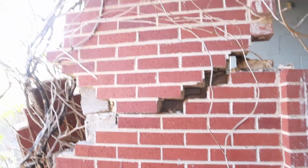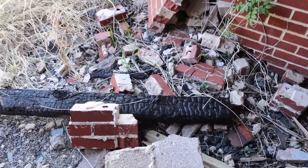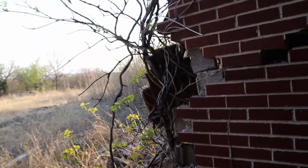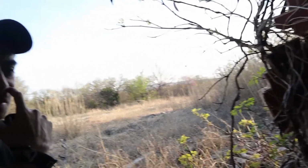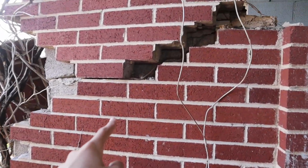Look at this piece of log. See, something was burned out here. You think kids come and make fires here? It looks like this pillar right here, the bricks, looks like it's gonna come down any second. Don't touch it.